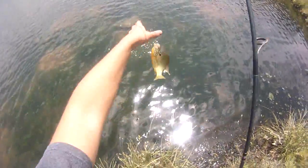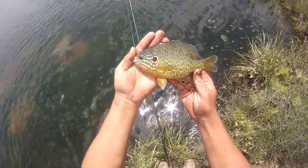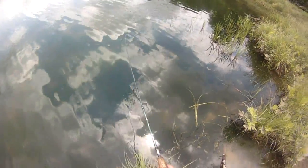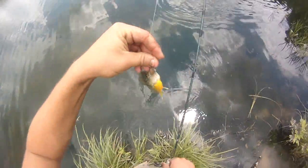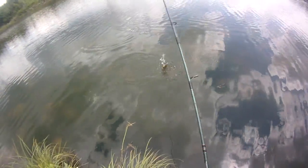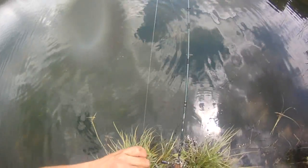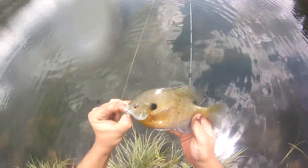Another pumpkin seed, I think. Yep, another smaller pumpkin seed. Slowly working my way back here. Tiny pumpkin seed. There we go, there's a gill. Sweet. Can't really see any beds here. I just see abandoned beds that have algae in them, so I'm surprised I got this gill. Just blind fishing, hoping there was a bed out a little further.